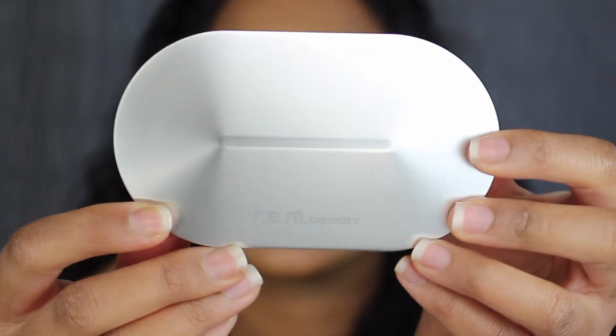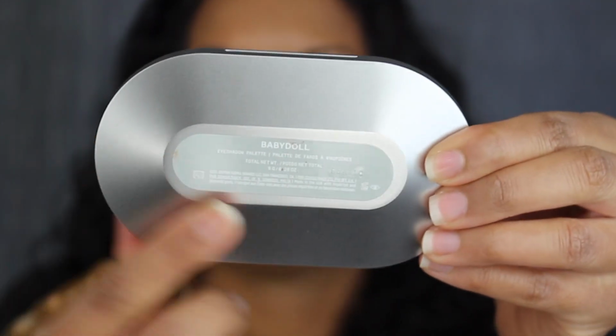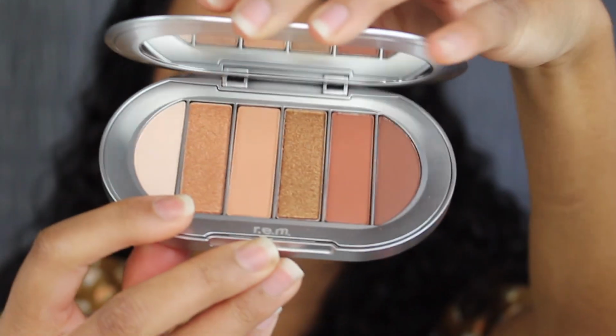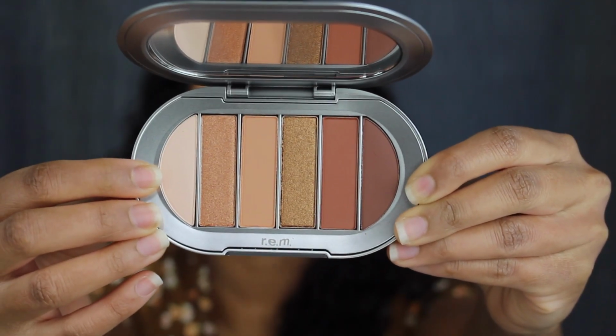Here's what the actual eyeshadow palette looks like. It says R.E.M Beauty. This palette is called Babydoll. Here's what all 6 shades look like inside. The first shade in the palette is called Sweetheart.